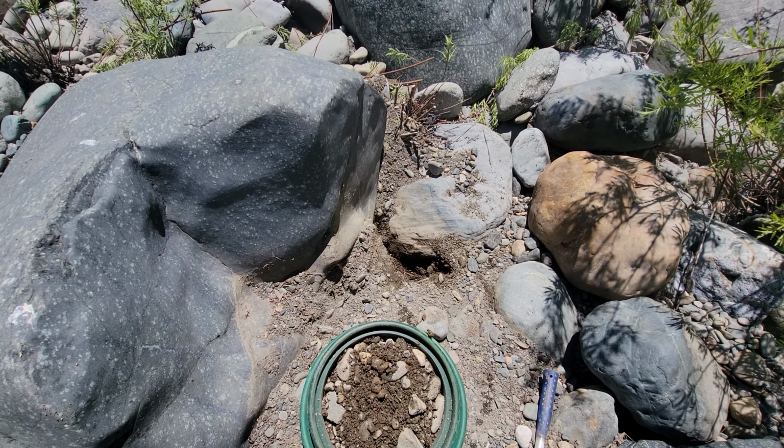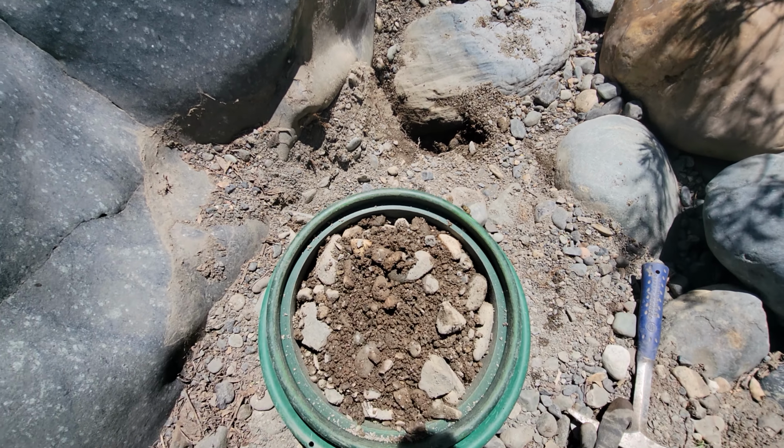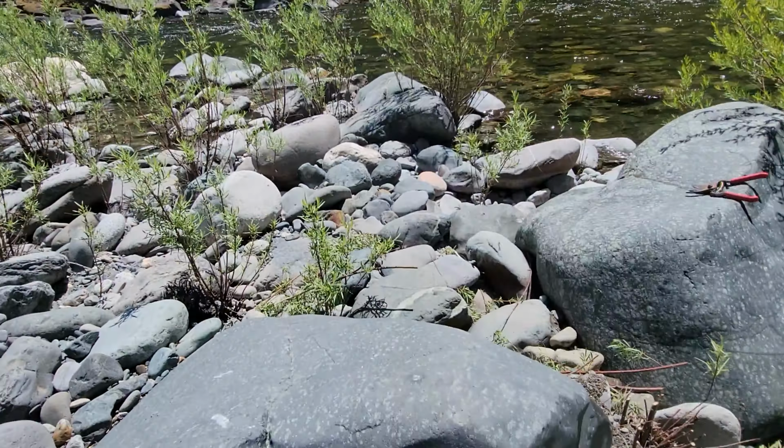All right, we've got those larger boulders out of the way. Dug a little hole right here, see if there's any gold a little further down. And here's our pan. Let's take it out to the water and see how we did.